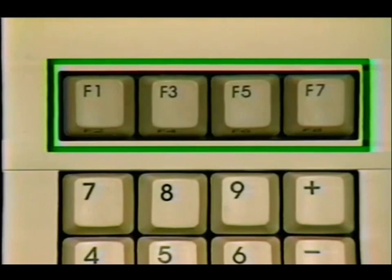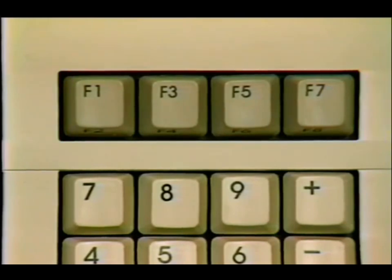Function keys are great. Now, if you're writing a program, you can program these keys to do big jobs with single keystrokes, sort of like automatic transmission. In a lot of prepackaged software that you'll use, these keys are already assigned jobs to do in a single keystroke. That makes it faster and easier on you. And after all, isn't that what your Commodore 128 is all about?